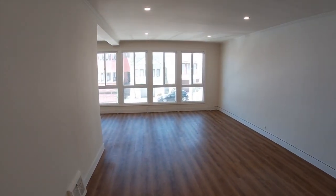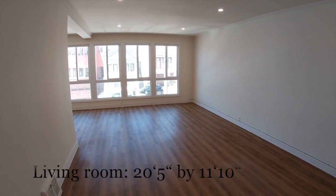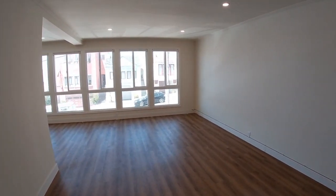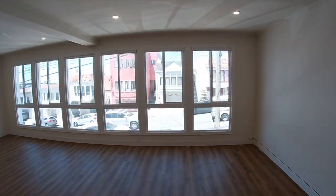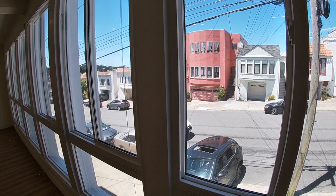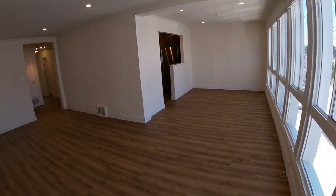Okay. So we just went up one flight of stairs. We're entering the unit. You're going to notice we first step into a large living room with gorgeous hardwood floors, new LED lights, newer paint. A beautiful bank of windows, just absolutely beautiful.